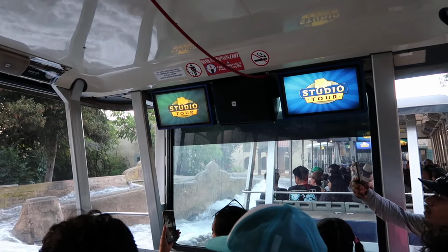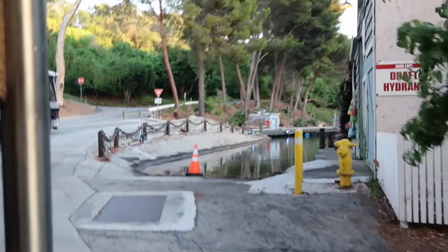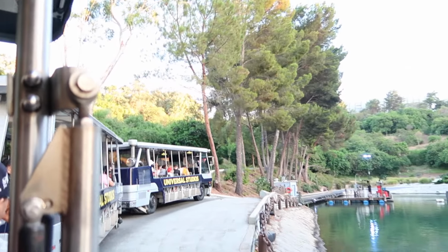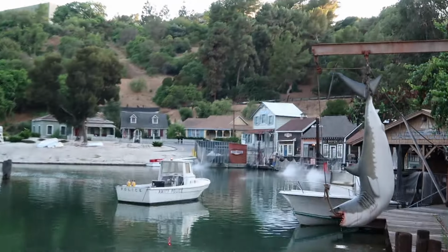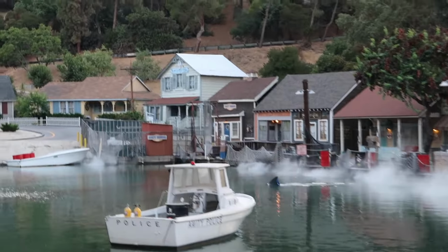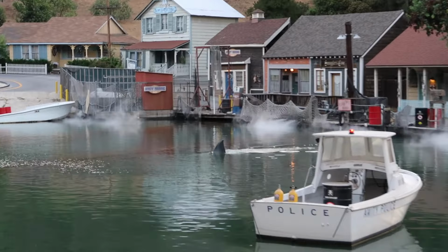Something bad always happens. I think here is a perfect place for me to take a nap. Yeah, alright. Nice and relaxing. Nothing bad's gonna happen. Uh-oh, that sounds like John Williams to me, and that's a shark fin. What?